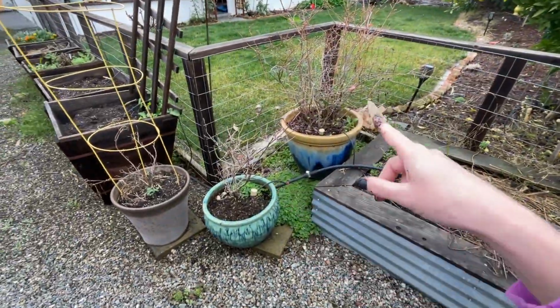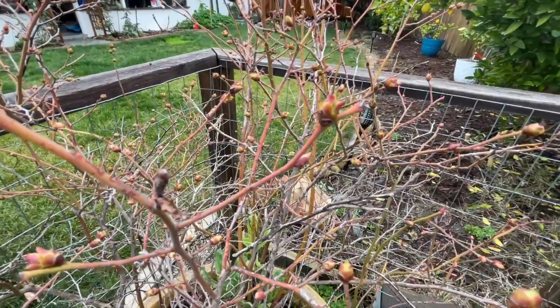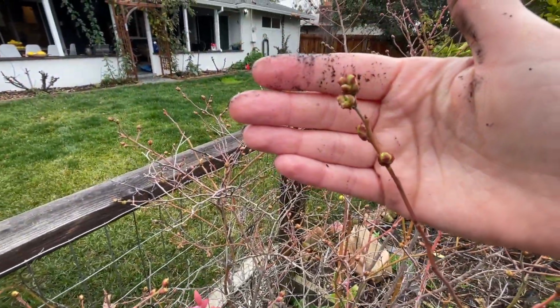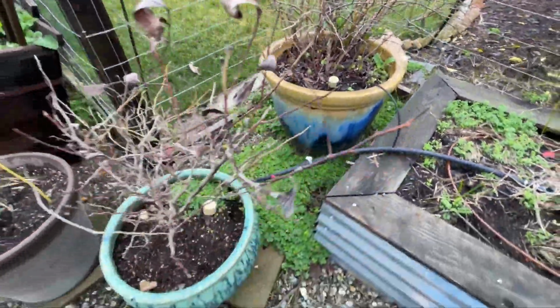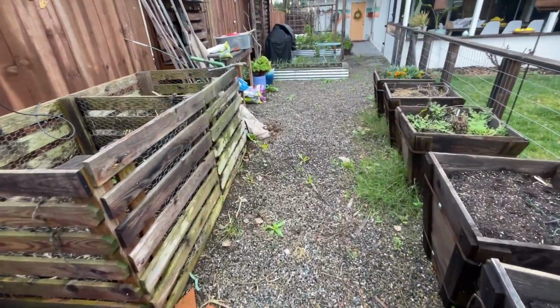What else? Our blueberries are just totally in the dormancy stage, but you can see they're starting to grow or bud out, which is fun. This will be kind of an early spring bloom for that. And then that's kind of it, to be honest, but let me show you our roses, because I always like to touch on my roses.